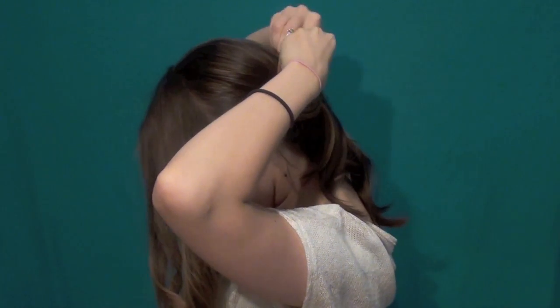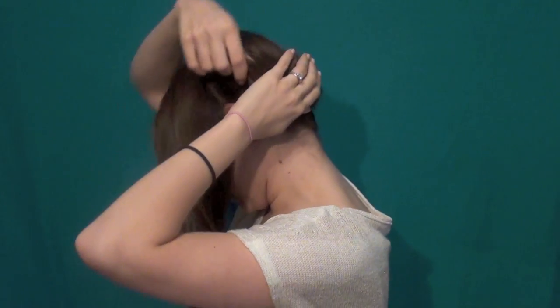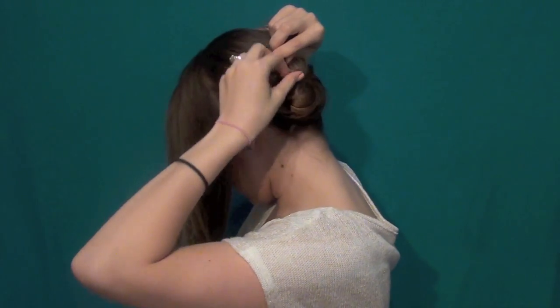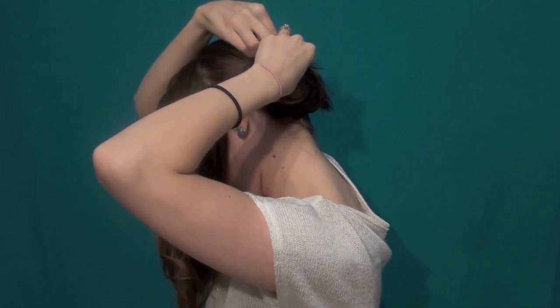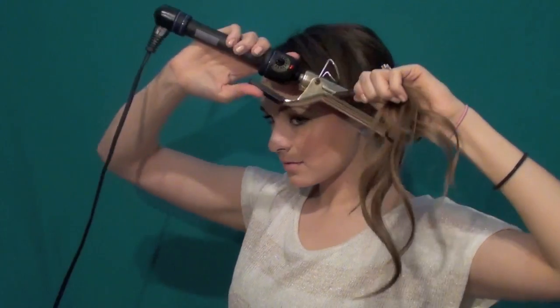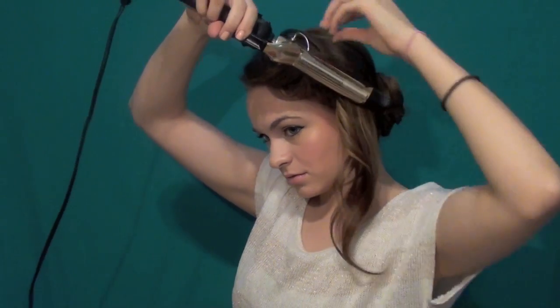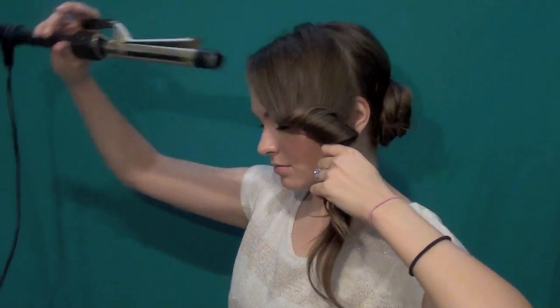But to do that, you need to pin it every time you arc it around, or else you're going to end up with a very wobbly bun that doesn't hold very well. So you want to keep putting pins in every couple inches, and that will help it quite a bit to stay better. But it does make that nice loose kind of chignon look without having a ton of work into it. Then I just went ahead and re-curled right next to my face right there, just to get a nice little bit of curl in my hair.